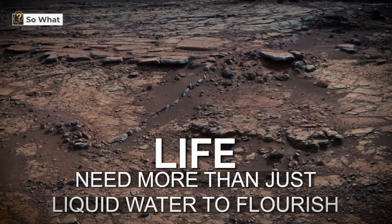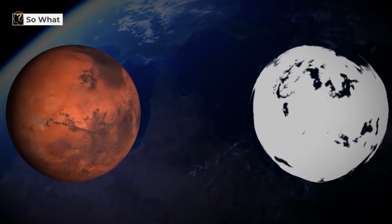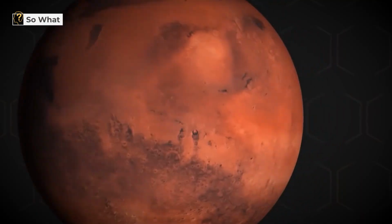Life needs more than just liquid water to flourish. There is no magnetic field on Mars. As a result, solar radiation would eliminate any prospect of it having an atmosphere. It would still need to be terraformed.